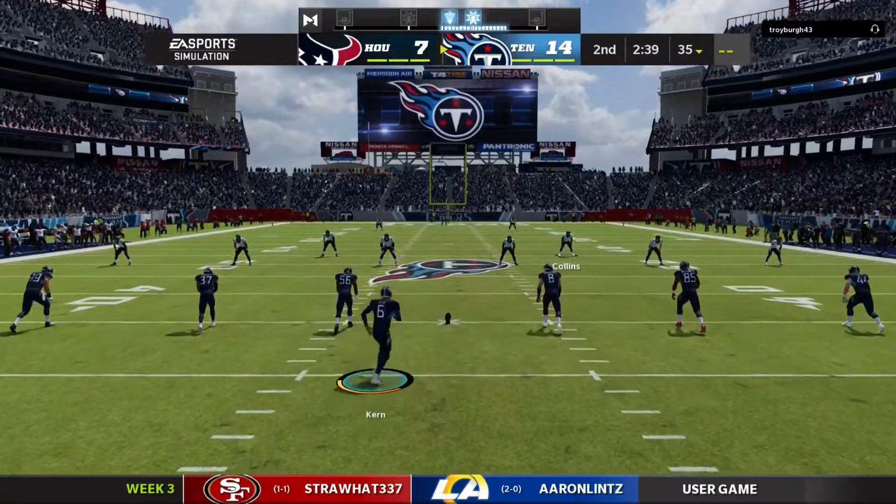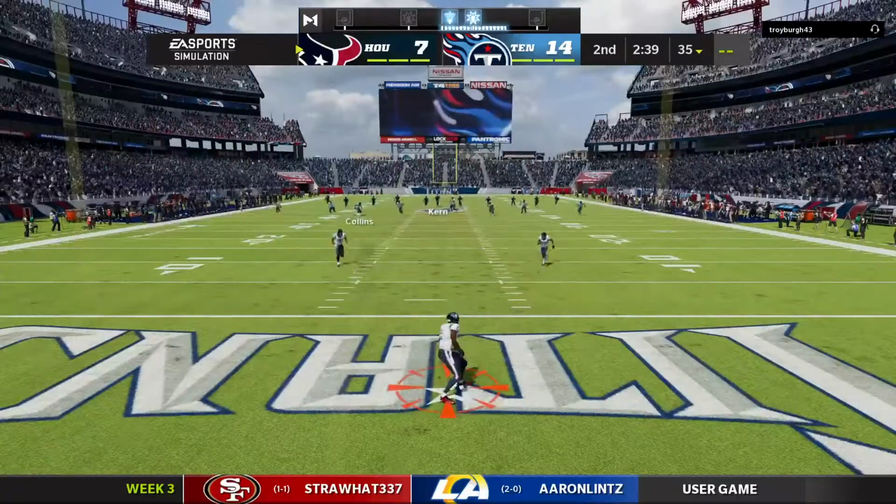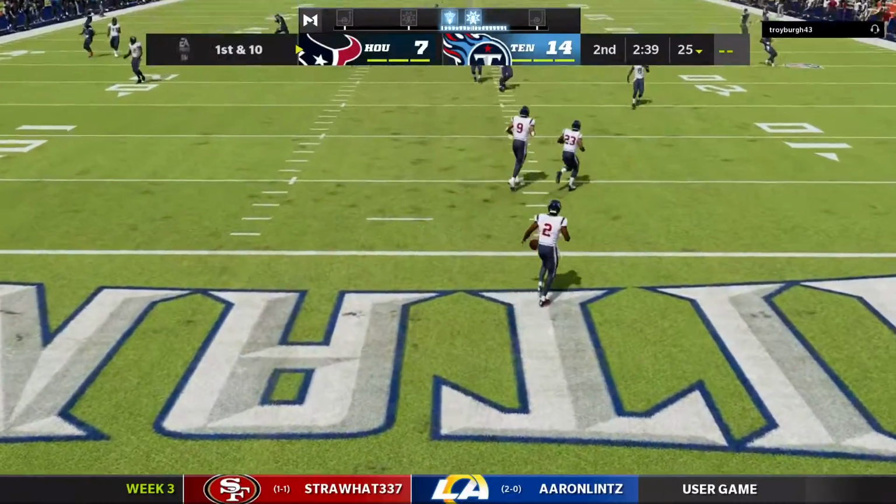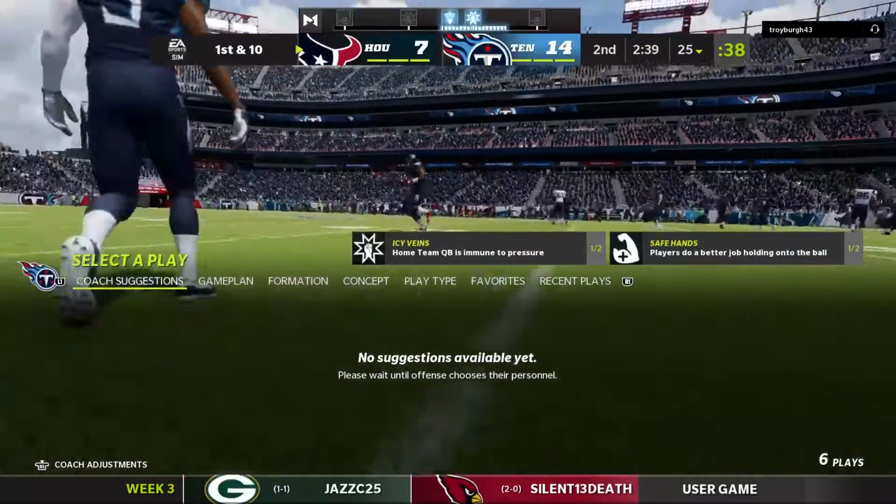Set now to kick this one away, and off it goes. And no return on this one as the fair catch is signaled for and taken.